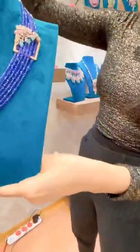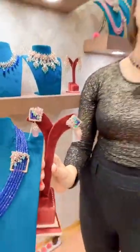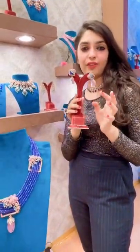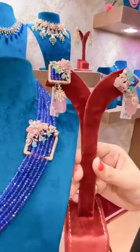Let me give you a closer look at it. The earrings are also very asymmetrical and beautiful. These are like candy pieces. Somebody like me who follows a lot of RSA, have you seen the candy collection? A lot of Cartier style. I think these candy pieces are so much in trend. So this is what we've designed.